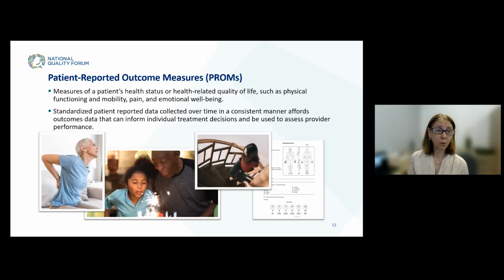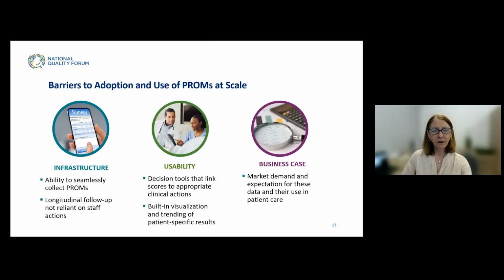Turning to patient-reported outcome measures. I know, as I said earlier, these are familiar to all of you. They're so central to rehabilitative care. But interestingly, in most of healthcare, they have been very scantily adopted into everyday clinical care. Why is that? I mean, this really gets to the heart of what we're trying to do in healthcare to help patients to feel better, function better. So why is it? Well, I would argue there's three critical barriers to the broad adoption of PROMs at scale.